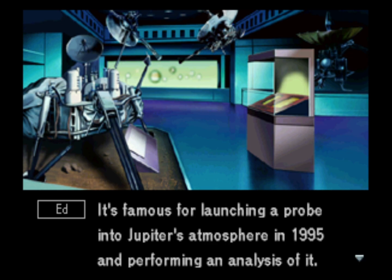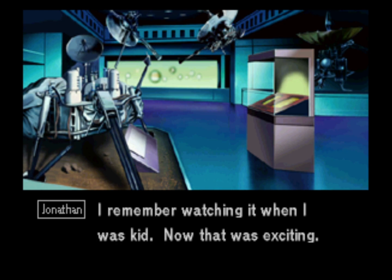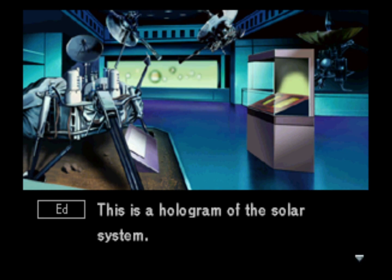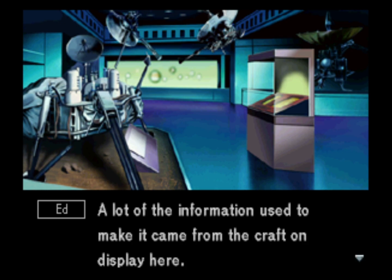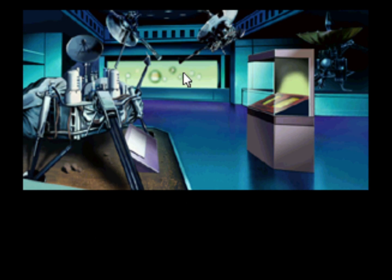That's a replica of the Galileo spacecraft, famous for launching a probe into Jupiter's atmosphere in 1995 and performing an analysis of it. It then did flybys of the 4 Galilean moons. I remember watching it when I was a kid. Now that was exciting. Let's have a look there. This is a hologram of the solar system. A lot of the information used to make it came from the craft on the displays here. It's a shame there isn't as much exploration going on these days.